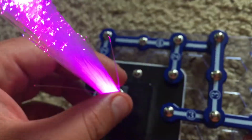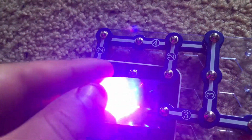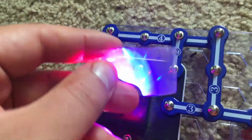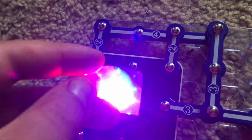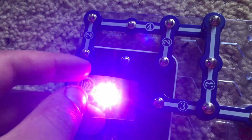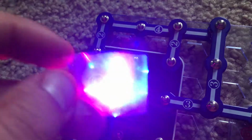And we can view this through the prismatic film. And what do you see? In addition to the main purple light, it looks like you also see red and blue, which were, once again, the two colors that make purple. The light seems to extend pretty far.